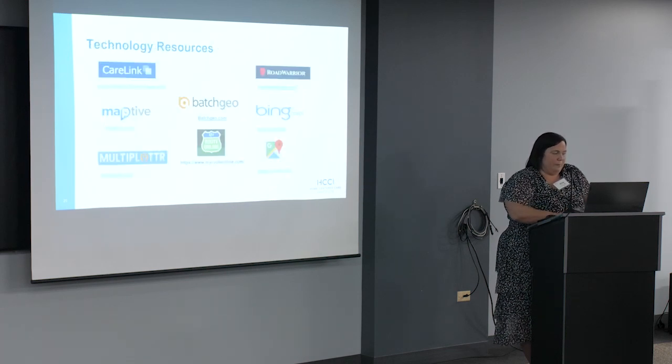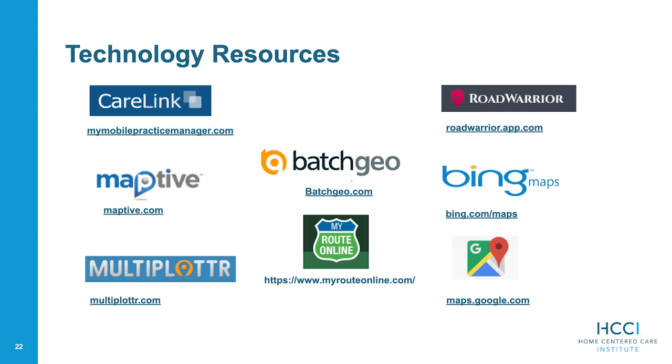No-show policy as well. For technology resources, this is just a few of them. For the smaller organizations, we just use MapQuest. For bigger organizations, there's technology out there for geo-mapping. It's a big one, up and coming.